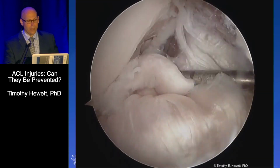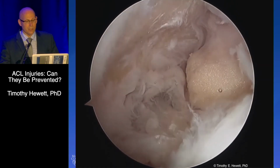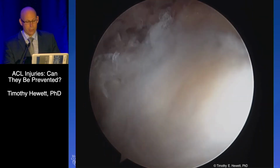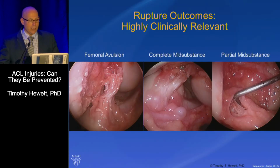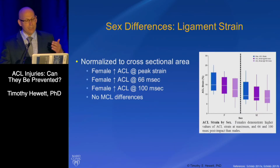And basically what we can do, and this is Aaron Critch doing a scope of the knee. So what he does is a knee exam prior to the simulation, and then it looks just like what he sees in surgery. So we can do amazing things actually with this highly valid clinical model. So rupture outcomes are highly clinically relevant. Again, femoral avulsions, complete mid-substance tears, partial mid-substance tears. And if you look at the injury patterns we get relative to what's reported in the literature, it's exactly the same.